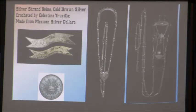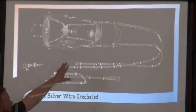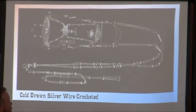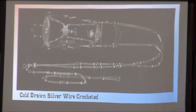And he would put links on each side, and then a cap, and then another piece. And you can see here, I've brought it up a little closer. This is the whip, or the headstall here, and this is the bridle here. This is the bit, and then these are the reins that would just dangle down. I don't even know how anybody could do this, but it's just marvelous. And I wish I had got to see it in person at one time.